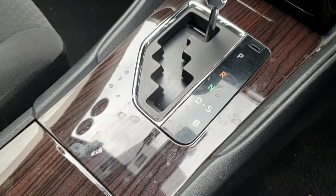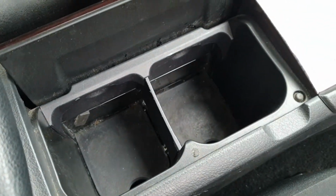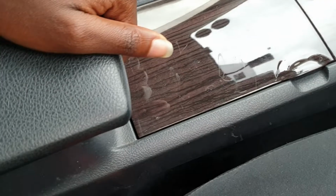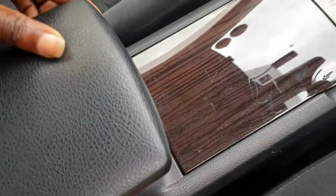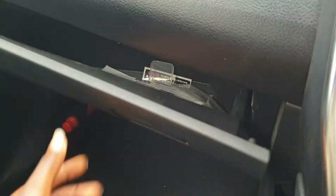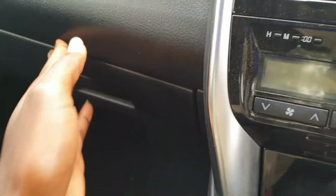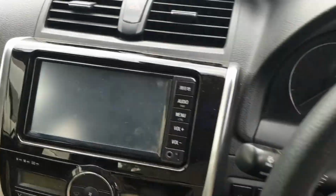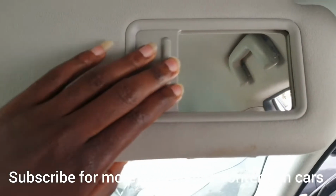There is a bit of wood trim, but this is fake wood, it's simulated wood, but it does give the interior a premium look and feel. You get 2 cup holders and some decent storage in the center console. The seats are comfortable, they are cloth, and they get manual adjustments. The glove box is quite decent enough. Generally, it's a spacious interior, just like in the other Premio, the pre-facelifted model.